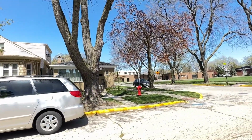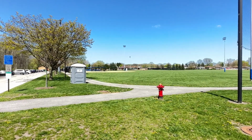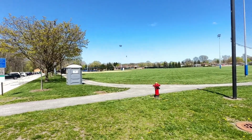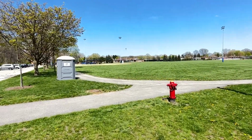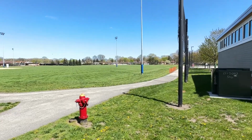But if you want a house and you don't have $1 million, then I personally highly recommend Morton Grove. So we're at Hare Park in Morton Grove, and you could see there's many baseball fields. We'll take a look. I used to play baseball here. I used to play 16-inch softball here a few years ago. But we're going to take a look. We'll get a little closer look at the fields.